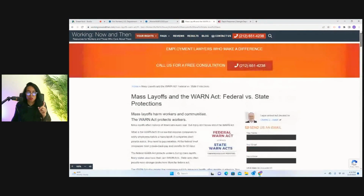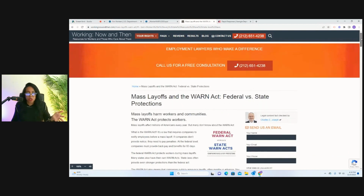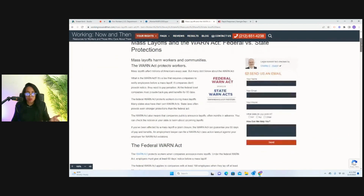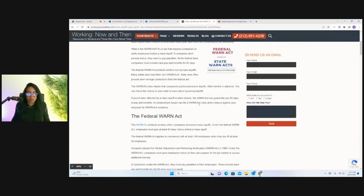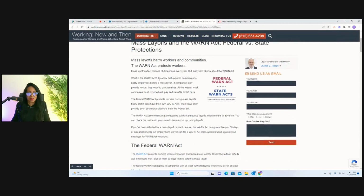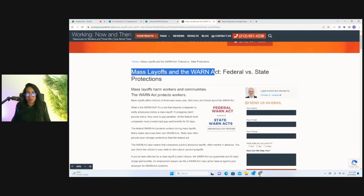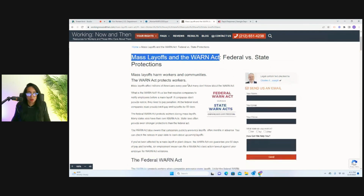Now, I think this was put together by a group of attorneys because of what it says right here: employment lawyers who make a difference. Again, I only like to look at government and official websites, but it looks like a group of attorneys put this together. This will give you information on the differences, and as you can see, there's federal versus state protection as it relates to mass layoffs. This is the only thing I could find in terms of information.